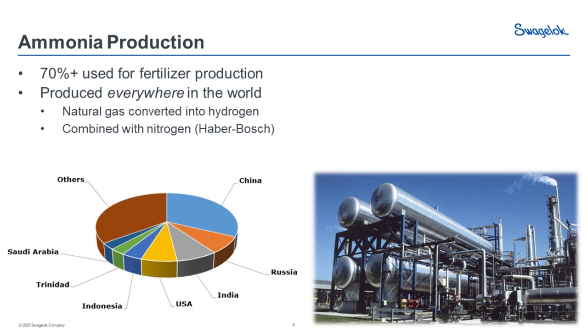And the reason it's produced everywhere is because 70 plus percent, some people might say as much as 80 or 85% of ammonia is used in fertilizer production. So used in agriculture. And of course, we have agriculture everywhere. So as a result, we've got ammonia production used everywhere.